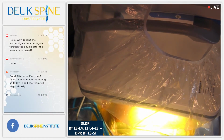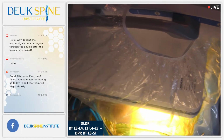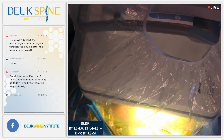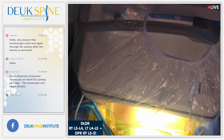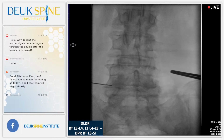Pressure? Let's do the RFA here first. Stay there. Stay there. Yeah, we're going to do the, not RFA, but DPR. Sorry. Lay still. Everything okay? Yep, I'm good. We're going to move on with the DPR, Deuk plasma rhizotomy, as the next procedure. Shot. All right, so to do the DPR, I need to see L3, L4, L5, S1.